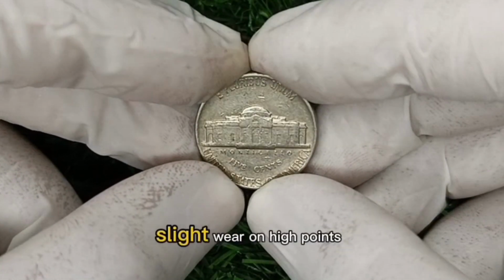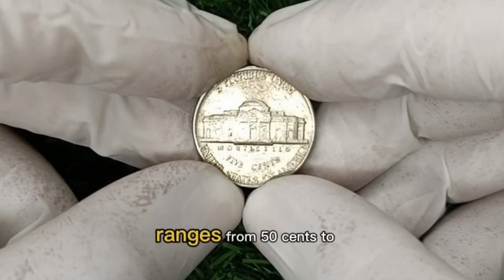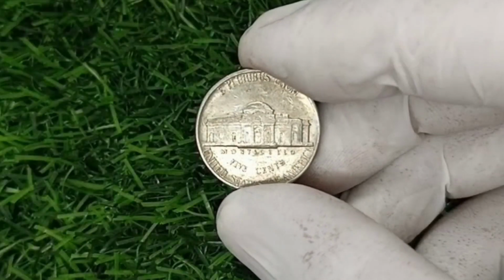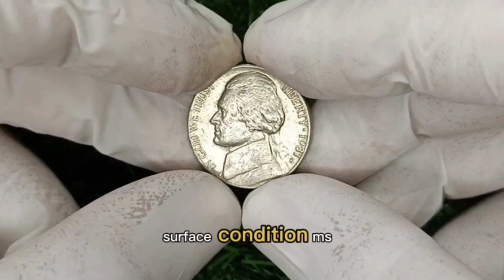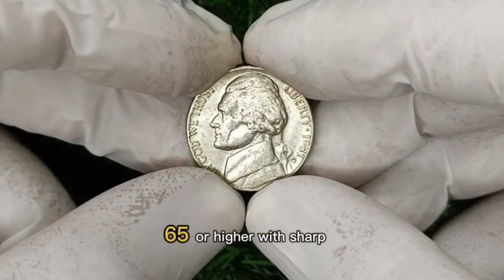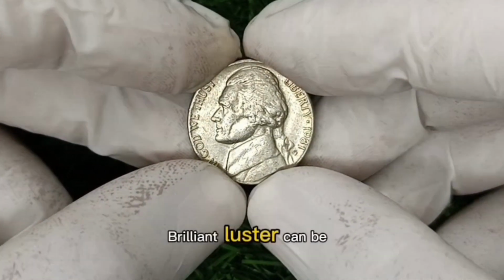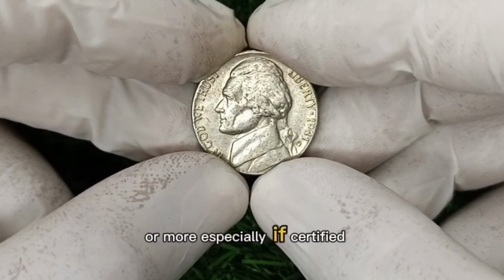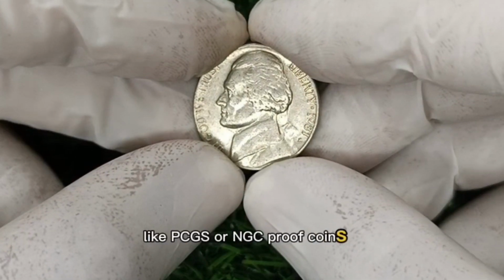Coins that show very slight wear on high points, with most of the original luster intact, range from 50 cents to $1 for most examples. Mint state coins are further graded by their strike quality and surface condition. MS 65 or higher, with sharp details, a clean surface, and brilliant luster, can be worth $2 to $3 or more, especially if certified by professional grading services like PCGS or NGC.